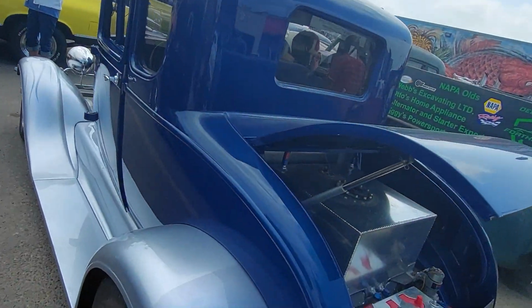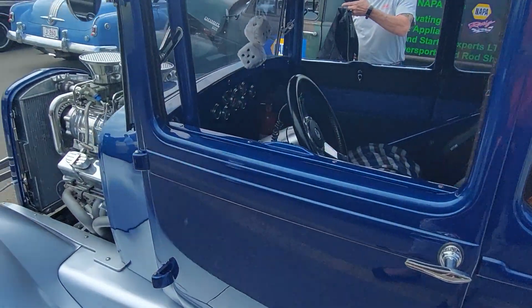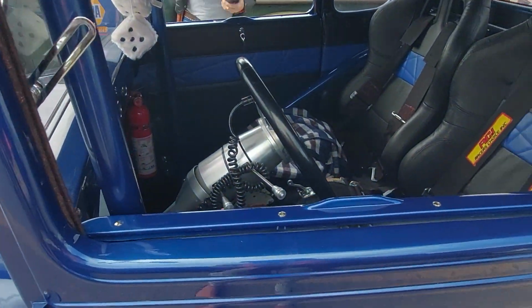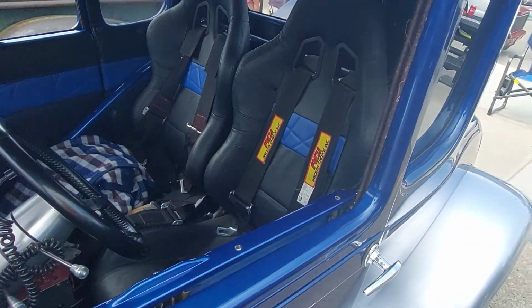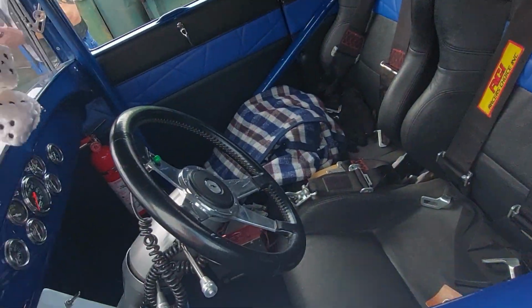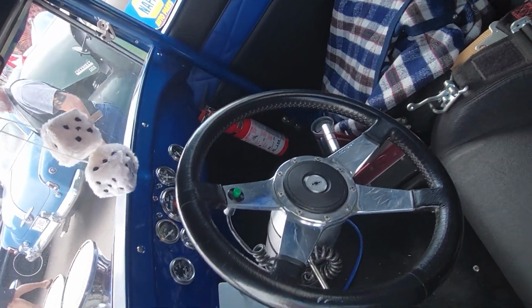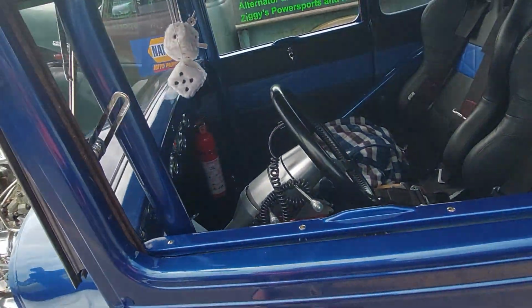Big ass tires on a semi-slick, which are Mickey Thompson's. You know, inside. So they moved everything back, right, to fit, because that motor, holy crap. You'll see that in a moment here. Love the gauges in it, and the steering column and wheel looks absolutely awesome.